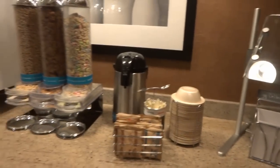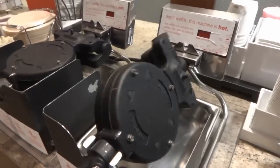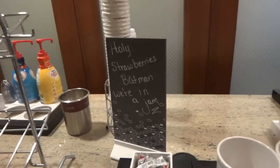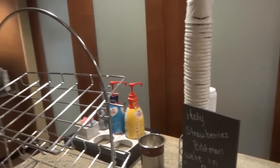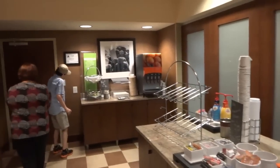This is a really nice breakfast area. Here's cold stuff in here. You've got your waffle makers over here, and we've got all kinds of good stuff. And this is my favorite sign over here, TJ. This says, "Holy Strawberries Batman, we're in a jam." Yep. That's what Robin would say, isn't it, TJ? And here's our creamer. And that's where you get the juice. So that's the breakfast area.